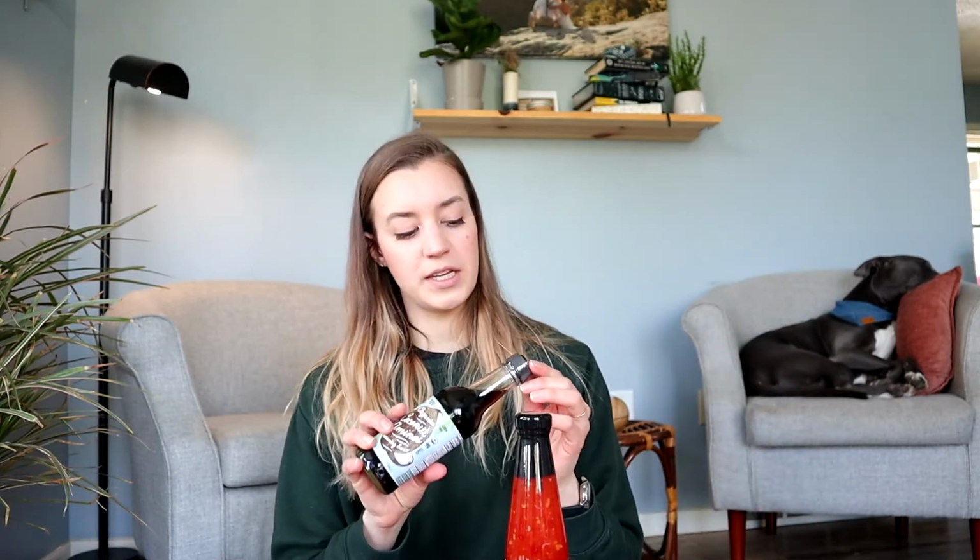And then this is coconut aminos. As some of you might know, my husband is allergic to soy. So instead of using soy sauce for recipes, I use coconut aminos. It doesn't have the same flavor profile, but it's the closest thing that I can find to soy sauce. I'll sometimes put soy sauce individually on my own food, at the end, but if I'm making something for us together, I use coconut aminos.